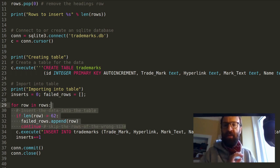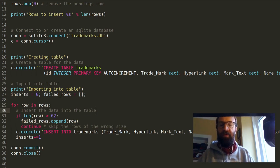This is probably something that we could come back to and fix, possibly because we've got a pipe character in some text, maybe a company name or something odd like that, which isn't being escaped using quotation marks or something. However, we're just going to ignore it for now.